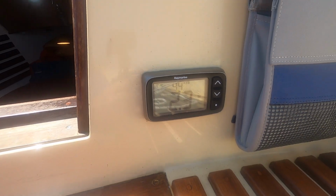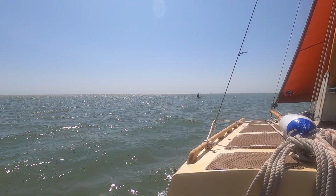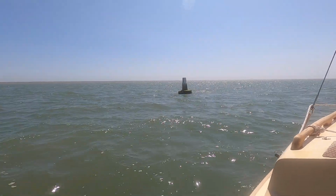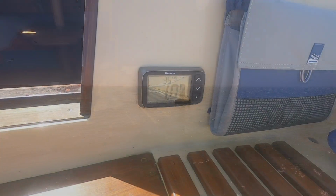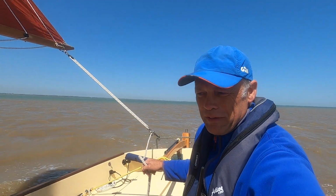We're in 2.3 meters at the moment. Well, I'll keep a close eye on the depth sounder. Raysand middle's coming up. Down to 1 meter, down to 0.9 meters. I've just hoiked up the centreboard a bit. I think I'll be fine.